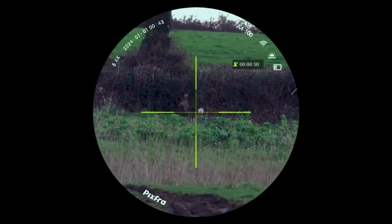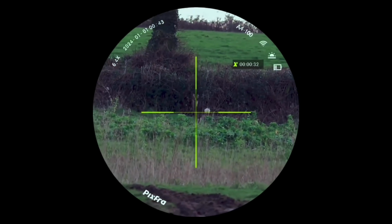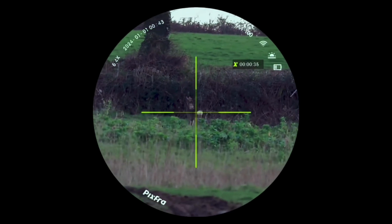Still no fox, but you guessed it, it's not buck season and there's the bucks.